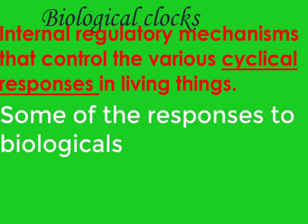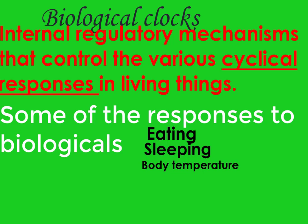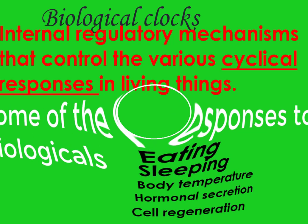What are biological clocks? Biological clocks are internal regulatory mechanisms that control various cyclical responses in living things. Some of the responses to biological clocks are eating, sleeping, body temperature, hormonal secretion, cell regeneration, and so on.